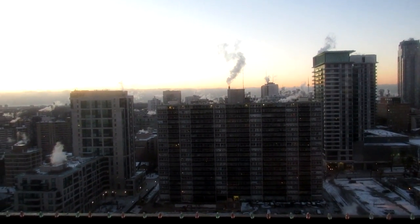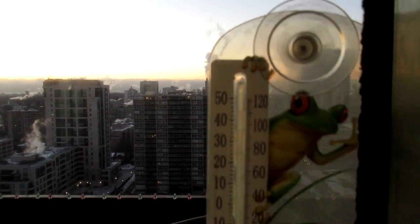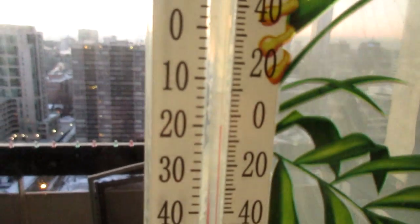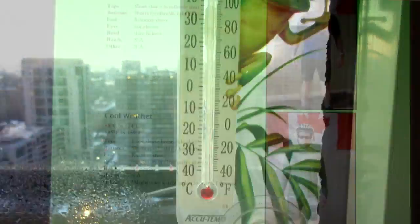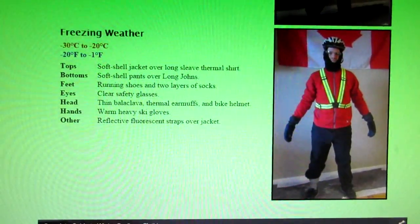So it's the 13th of January 2015 and I'm just getting ready to leave for work this morning. And as you can see from the thermometer here, the temperature is sitting just below negative 20 Celsius, so it's going to be quite a cold day today. And that means for my ride to work today, I'll be wearing my freezing weather clothing.